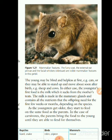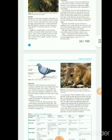So the mammalian child is entirely dependent upon its parents in the initial stages. As soon as it grows up, it can move on its own. In the case of carnivores, parents bring food to feed their young ones, and later, as they grow and feel big enough to have their own prey, they are allowed to move anywhere they want. Okay, that's it up to this point.